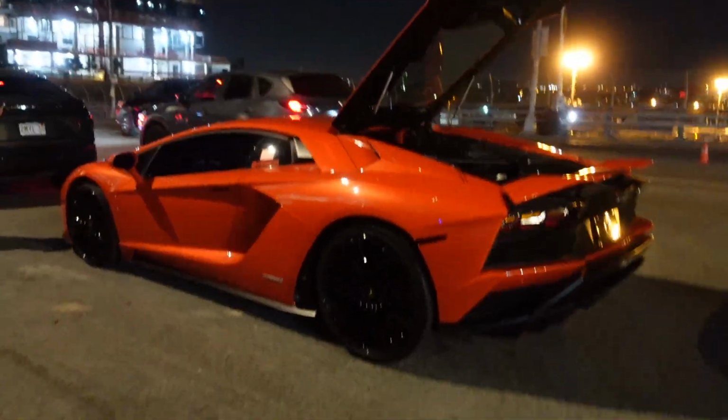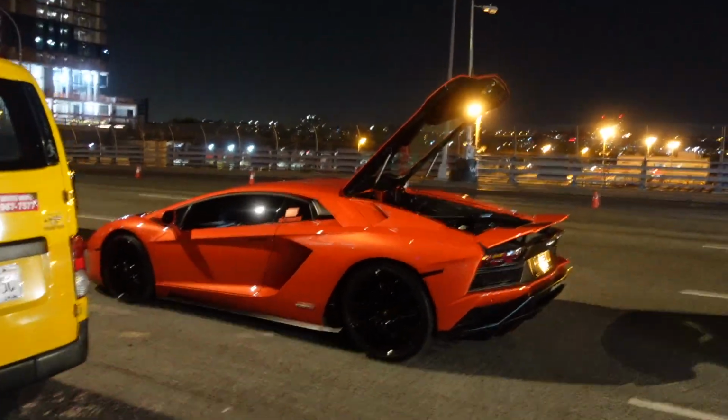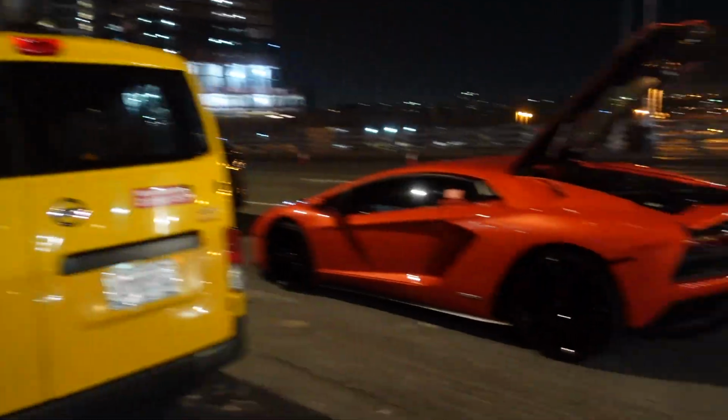It's pretty much Aventador protocol. After going through Times Square and doing all that revving, you gotta pull up to the Vessel and let it cool down. So you pop the engine cover and just walk away and do your thing.